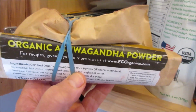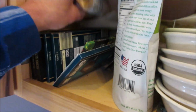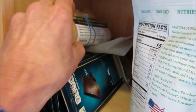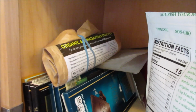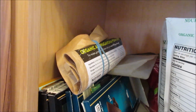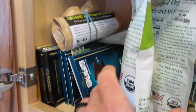Here is something really special. Ashwagandha powder. It's an Indian root, and the main thing it's for is helping you, one, sleep better, deal with stress better, to relieve adrenal fatigue, and it has other purposes, but a super healthy vegan organic product from the country of India.